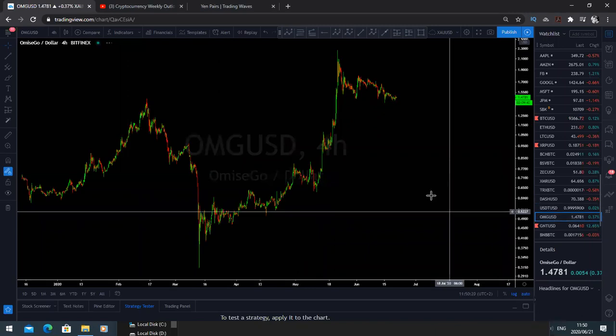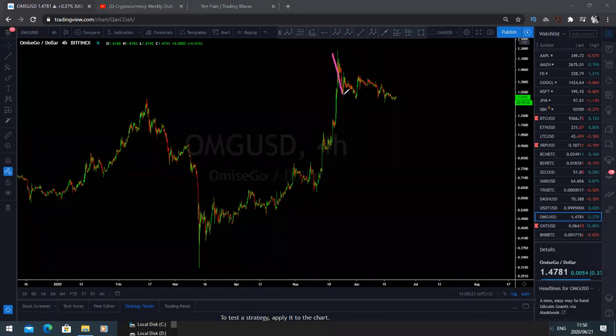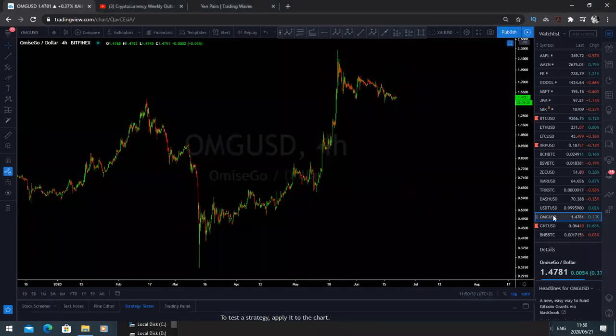Omisego, for those that are interested in this one, also just making a 3-wave pullback. We've got a pulse move down, corrective structure, move to the downside, and we'll be looking for a continuation to the upside when the cryptocurrencies resume the moves to the upside.